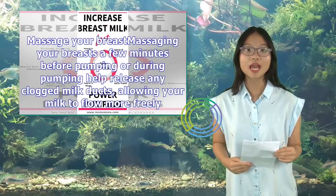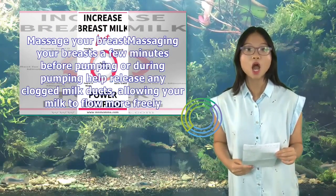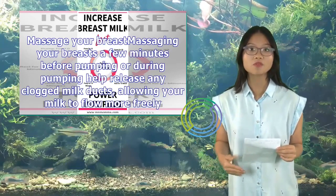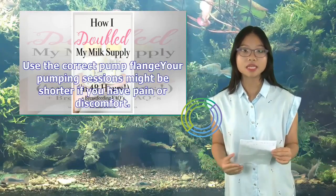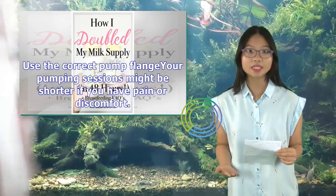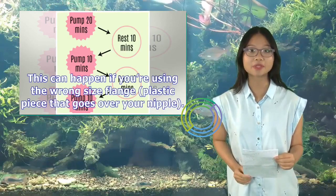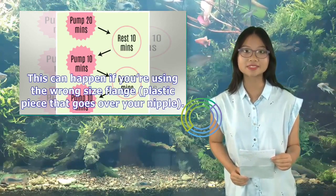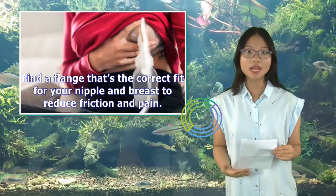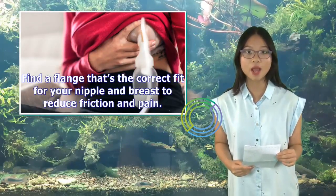Massage your breast. Massaging your breasts a few minutes before pumping or during pumping helps release any clogged milk ducts, allowing your milk to flow more freely. Use the correct pump flange. Your pumping sessions might be shorter if you have pain or discomfort. This can happen if you're using the wrong size flange, the plastic piece that goes over your nipple. Find a flange that's the correct fit for your nipple and breast to reduce friction and pain.